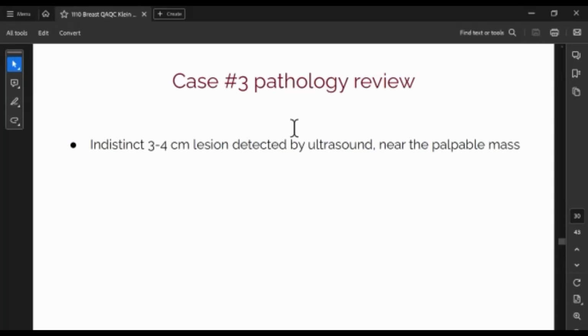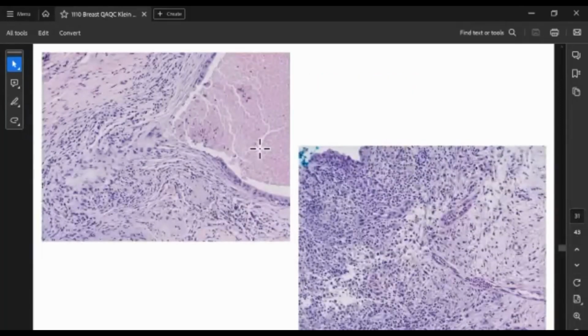So, the one I'm going to show you is this lesion that was this indistinct 3 to 4 centimeter lesion, which they detected by ultrasound near this pea-sized palpable mass. And this biopsy was just chock full of inflammation. Here's this big duct, and it's lined by benign epithelium. It's got all these inflammatory cells around it. Here's another duct and tons of inflammatory cells and all these little blood vessels with very reactive looking endothelial cells.